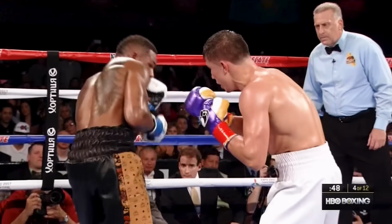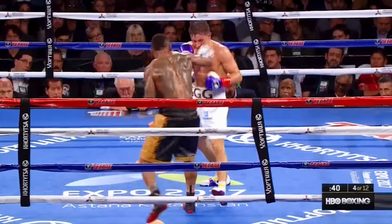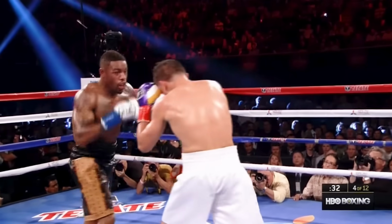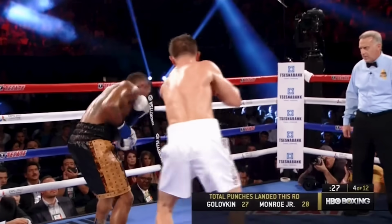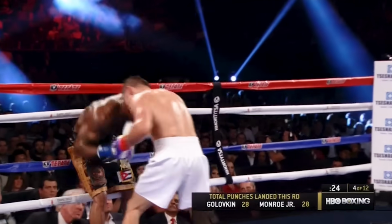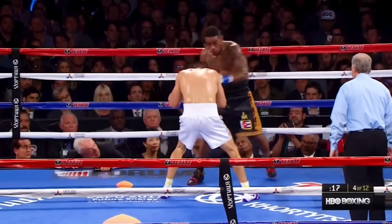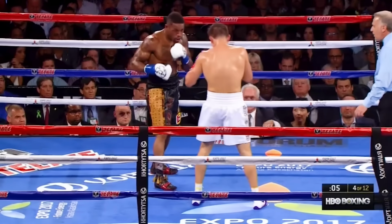This is quite an effort Willie Monroe is putting forth here in round number four. He may not make it through the rest of the fight, but he certainly earned Golovkin's respect. Gennady Golovkin with real stuff on him. Well, he's only got 6 knockouts. He's a better puncher than we think he is. He just hasn't had a chance to really prove it.